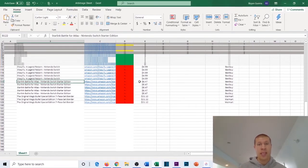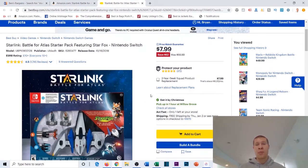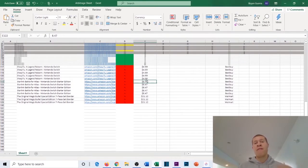Did I pay taxes on this? I did. So this is a perfect example of why you want to go through the cart on actual Best Buy right here, because they're going to charge me taxes or shipping for this. So I didn't end up paying $7.99 per unit. I ended up paying $8.47 per unit. I only know that because I actually bought it and I went through the process to actually check out.